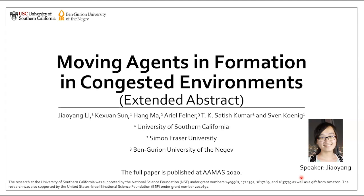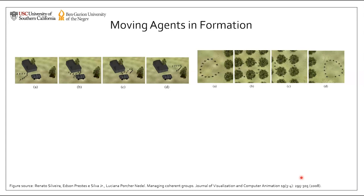Planning paths for multiple agents is an important problem for many real-world applications. Sometimes we need to not only move the agents to their goal locations, but also keep them in some formation while they are moving. For example, when you have a group of drones, you might want them to stay close with each other and keep some formation so that they can maintain a good communication network. Or when you play a video game and have a group of soldiers, you might want them to stay in some formation so that they can better protect themselves.